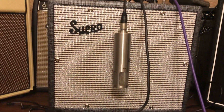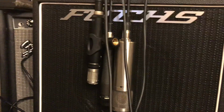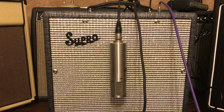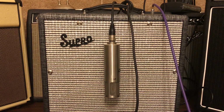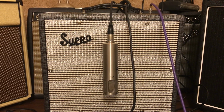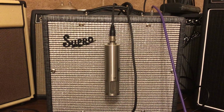And you can see I've got one over here in conjunction with an SM57, which is a great combination. But this seems to do really good by itself. It's probably my favorite mic, and I've tried all kinds of configurations, and I haven't found anything that works better than just draping it over the front and trying to have the main part of the mic right there at the sweet spot on the speaker.